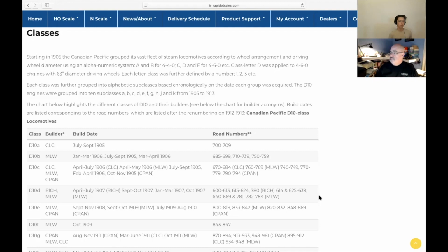Is a superheater the thing back on the boiler towards the cab? They make that larger. So what is that? Tell me what superheater means.